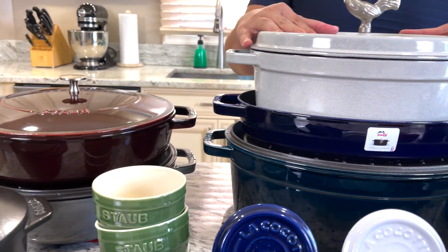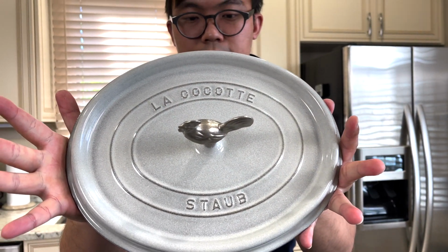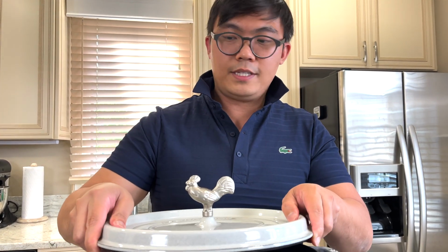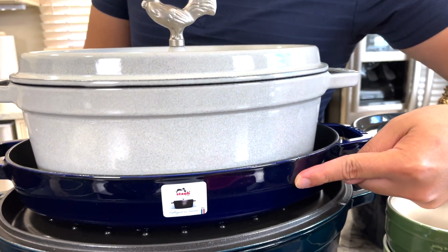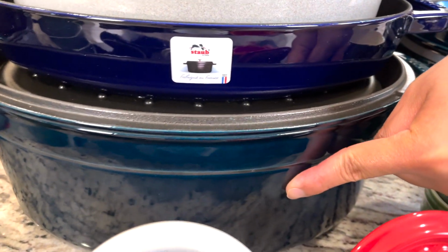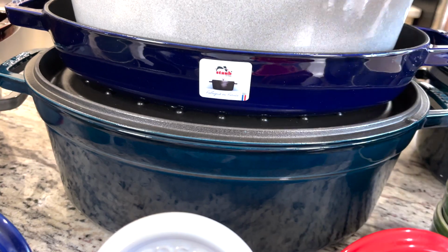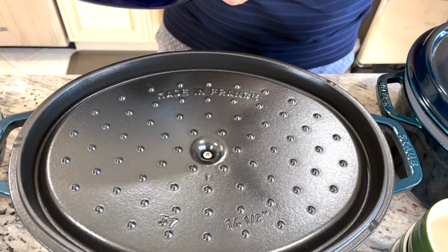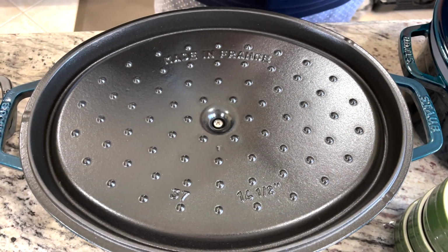Moving over here with the oval cocotte, this is your white truffle. This one is the 31 centimeter, and this is an actual 6 quart. Then here on the bottom, that's the deep blue. Followed by, on the bottom here, the La Mer, one of my favorite colors from Staub. This one is the oval cocotte, the 37 centimeter. It's an 8.5 quart, and it's such a lovely cocotte.